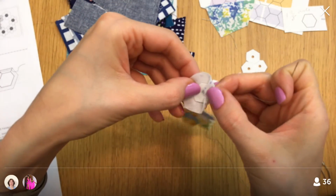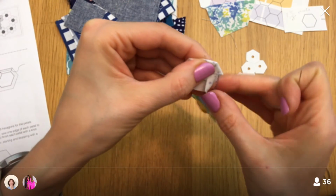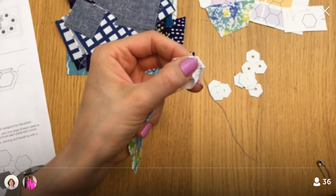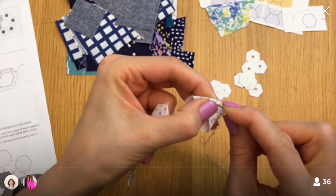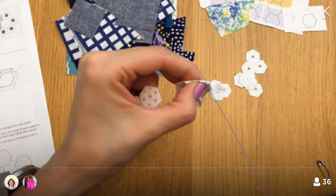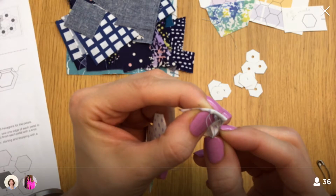So I'm going to keep rotating. But yeah, for speed's sake, it is a little awkward with that hanging there. You know what? I can just hold it like that too, I suppose. But just not have to tie a knot every time and have little ends laying around. This is pretty nice.